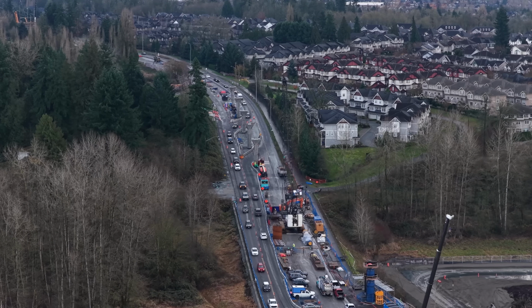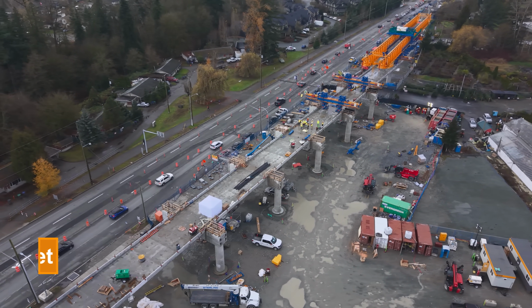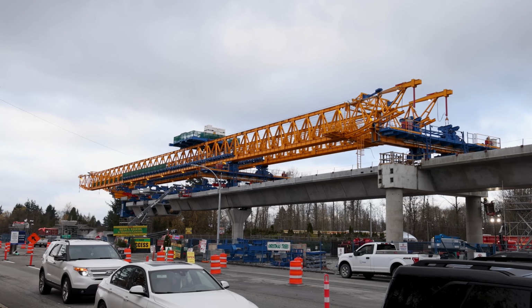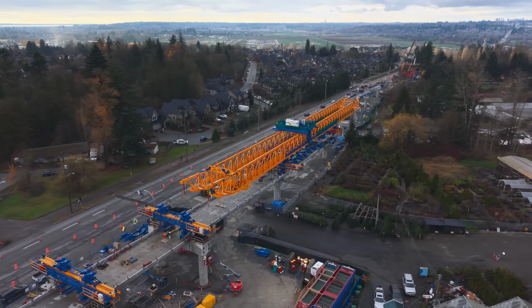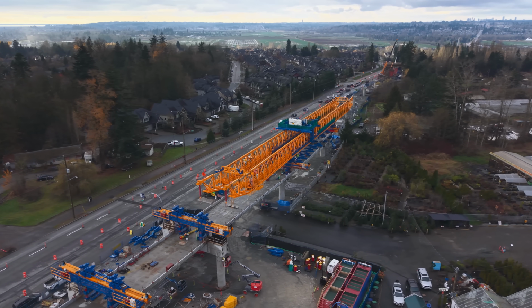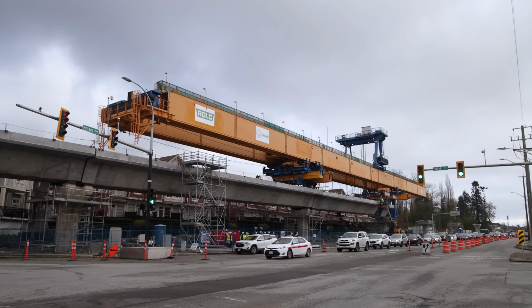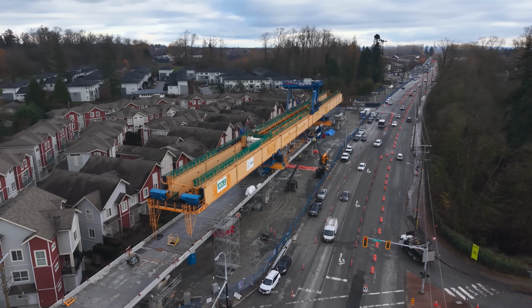Heading east out of the ALR, we arrive at Hillcrest 184th Street Station, where not one, but 2 gantries have launched working in opposite directions. The Clayton Clipper is heading west through the ALR, finishing at Bakerview 166th Street, and will lift around 1,350 segments. Whereas the Langley Launcher will head east to Langley and lift about 1,150 segments.